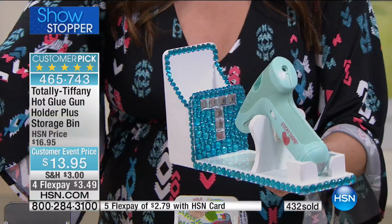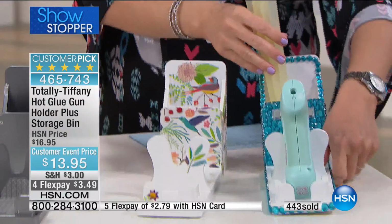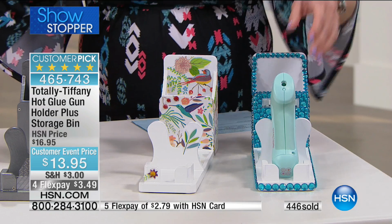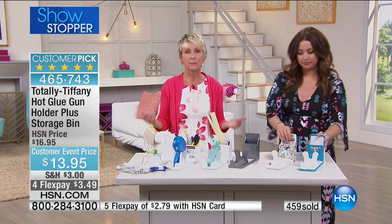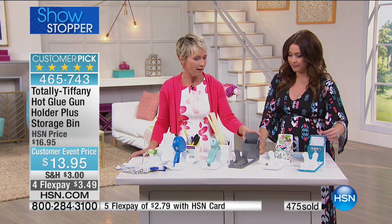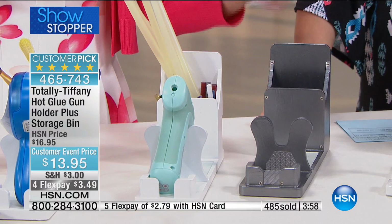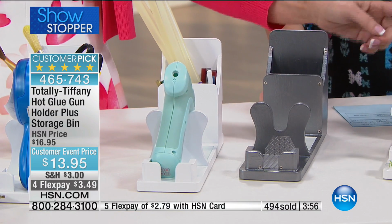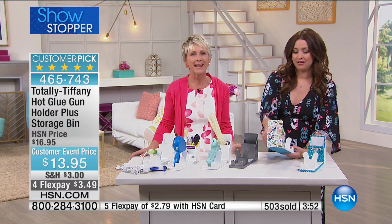But you can dress them up so easily to really make it match your workspace. We all know that when your workspace is beautiful and inviting, you're far more likely to actually want to be in that space and being creative and doing things with all your goodies. So take your hot glue gun holder, whether you use it white if your room is white, or throw a coat of spray paint on it. This I just did with tissue paper and decoupage. It looks like it's hand painted.